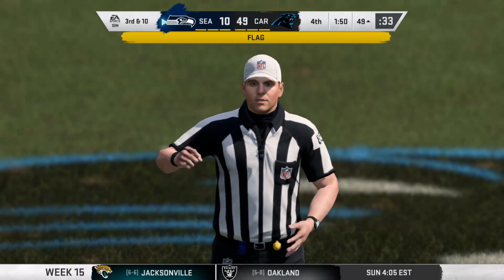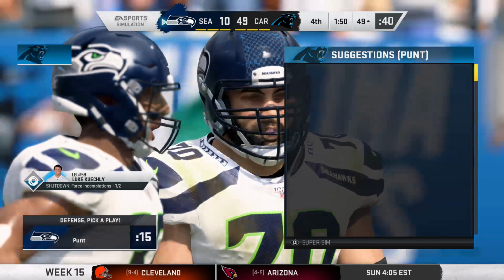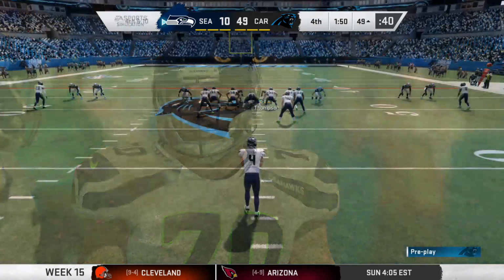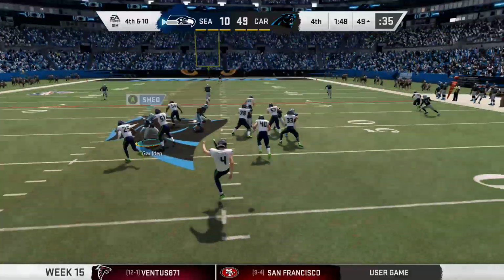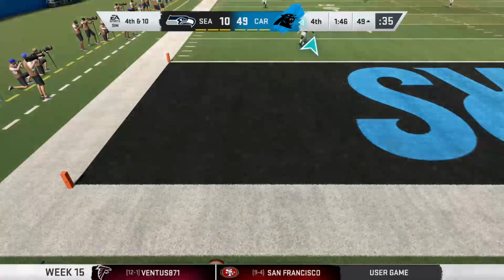That's incomplete, but there is a flag down, so hang on. A big call coming on third down. So instead of giving them another third down, they'll decline it, brings up fourth. Now that's smart football right there. You don't even have to really spend a lot of time considering it. Just know that you're probably going to get the ball back.